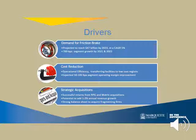Moving on to my third driver, which is strategic acquisitions. This past year alone, ITT acquired RPG and Matrix Composites, which contributed around $54 million to ITT's net revenue. The companies helped expand their presence in niche end markets as well as their geographical presence. Similar acquisitions like RPG and Matrix can contribute around 1 to 2% to ITT's revenue. In addition, the current COVID-19 crisis will open the door for ITT to utilize their strong balance sheet and acquire fragmented competitors and accelerate their market share gains.